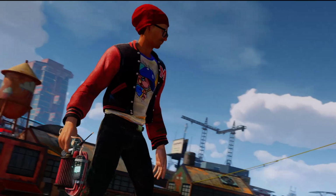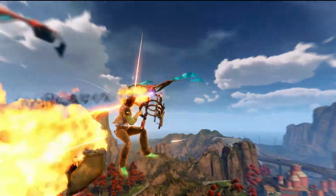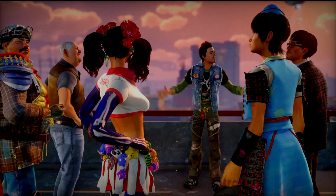So the next game is Sunset Overdrive. It's a highly underrated game, not underwhelming, but overwhelmingly positive reviews. So that's a great deal. 75% off, 131 rupees, almost like $1.30 to 40 cents. So that's a great deal.